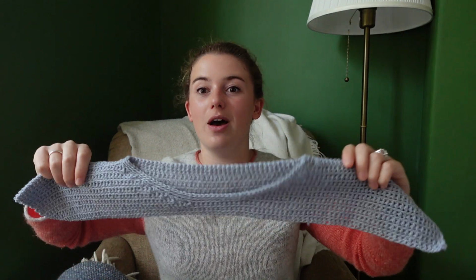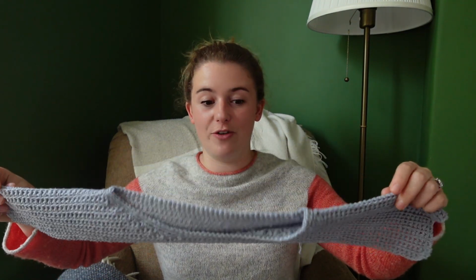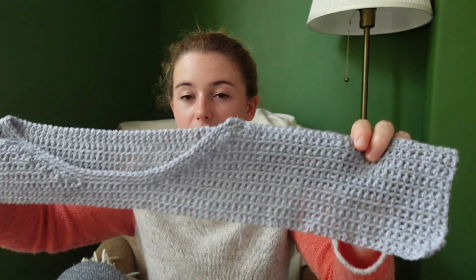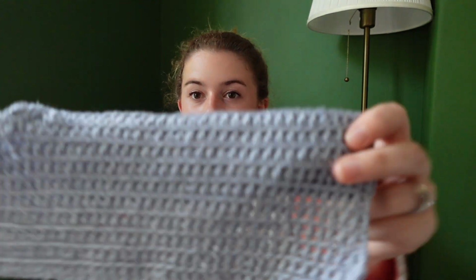I am not a very proficient crocheter. The crochet that I do is like these kind of rows, like, I don't know what this is called. Any crocheters, please let me know down below what the stitch is called, but I essentially only go through one leg of the stitch. Yeah. And I do a single crochet. That means different things whether you're American or English. Guys, I'm not an expert, so you don't want to do what I do anyway.